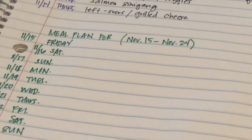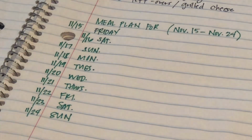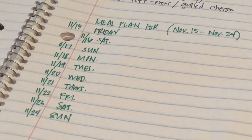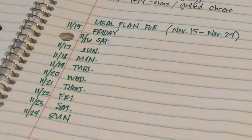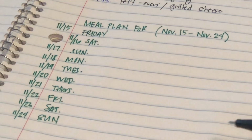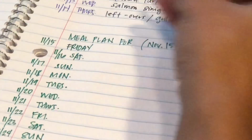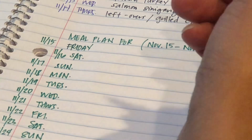So I've written that down, and that's what I actually do. I write down the dates and then the days. And then so Friday, I will be making ground turkey with veggies. And these dishes are also going to be posted into my what's-for-dinner videos, so if you guys want to check how it looks after it's cooked, you could go ahead and check out those videos.